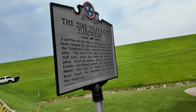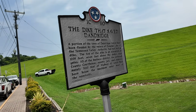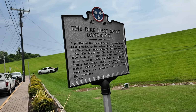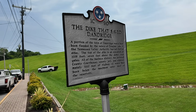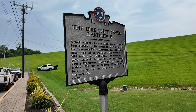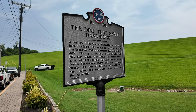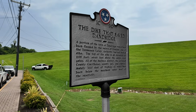A portion of the town of Dandridge would have been flooded by the waters of Douglas Lake if the Tennessee Valley Authority had not built a dike. The top of the dike is an elevation of 1,009 feet, 7 feet above the dam's crest gates. All of the business district, the Jefferson County Courthouse, County Jail, and approximately 1,000 feet of Highway 92 would have been below the maximum water level of the reservoir.